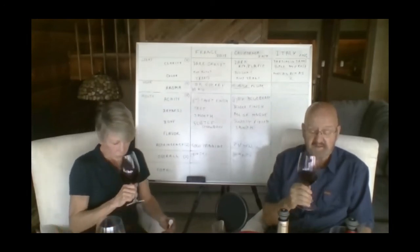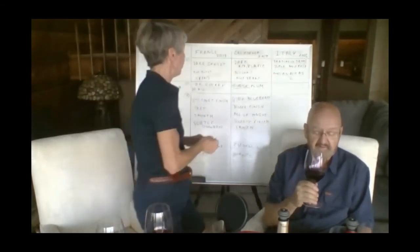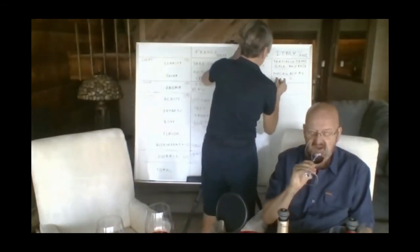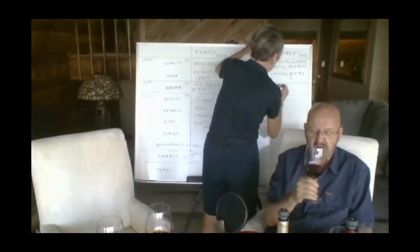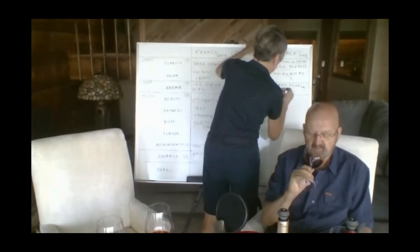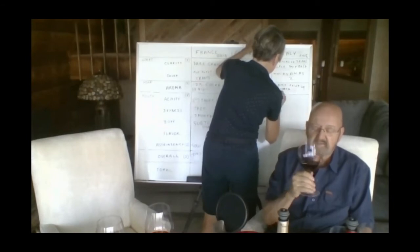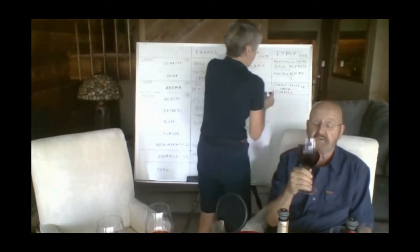Very pleasant. I like the aroma very much. I think it's my favorite of the 3 for the aroma, because it's subtle fruit with earth. Yes, it's got more going on in terms of the aroma in the glass. Complex. Yeah, very pleasing aroma.